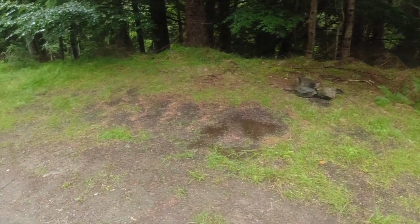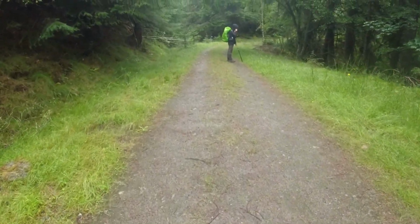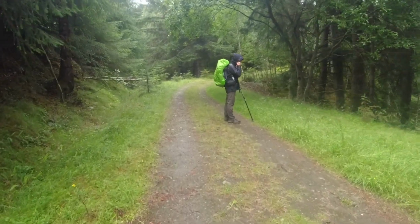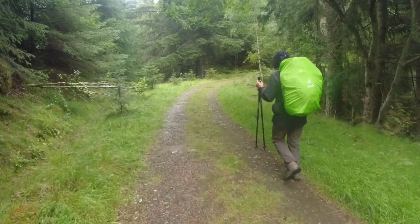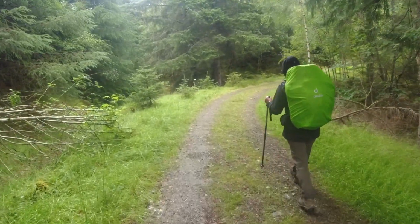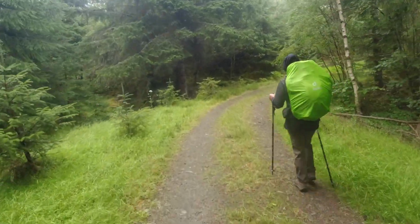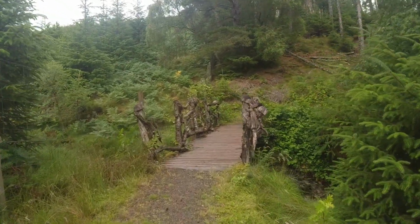We found the first sort of wild camping spot after the view catcher, unless of course you camp at the falls at Inver Morriston in the woods there. There's not many wild campsites after Alton the Critch. And here be the Troll Bridge.